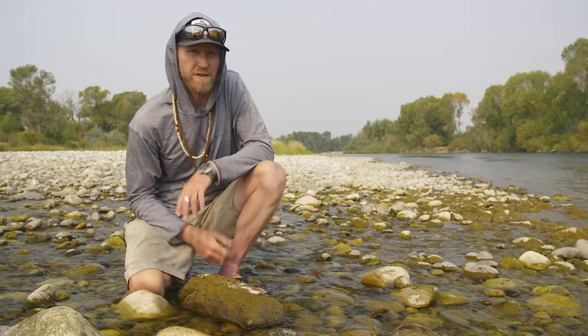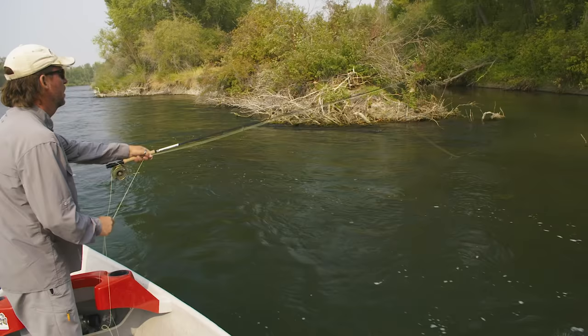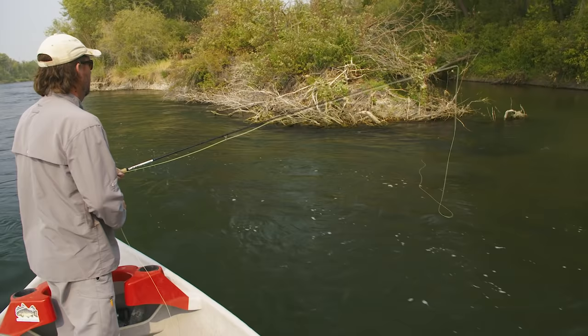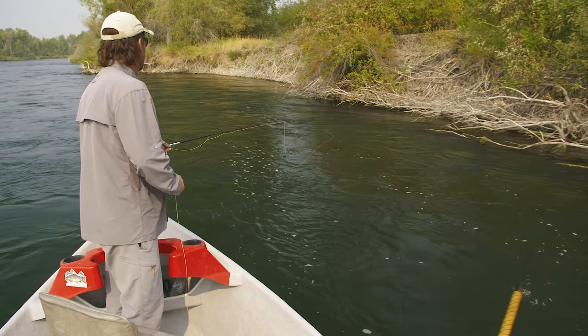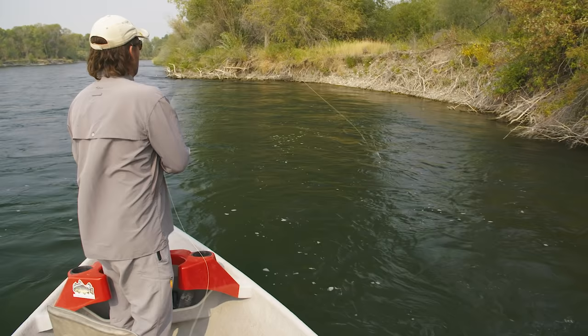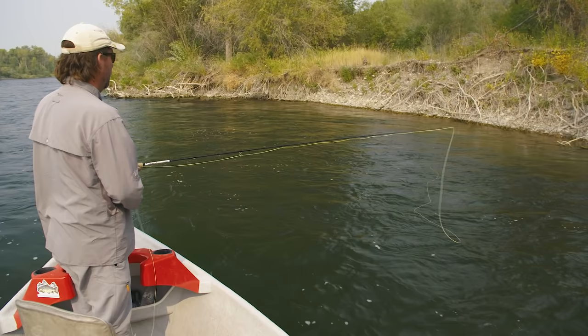Come on, let's roll. There you go, that's it. So they'll come at it on the twitch, then it stops and they catch it. Right, they see it skitter, they start coming, you stop it, they eat it. But in this situation, just fish it right there. Maybe little twitches. But try and give it a little drift in between the skitters, because that's when they're going to catch it and eat it. Gotcha. They'll swat at it while it's moving, but they'll probably miss it.